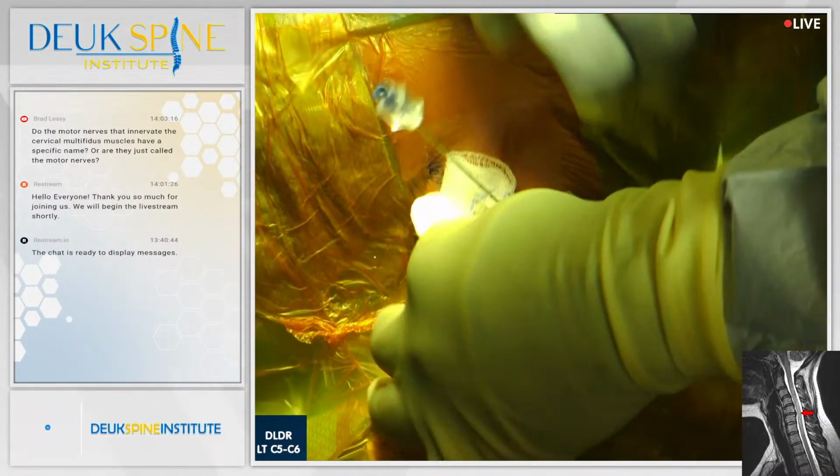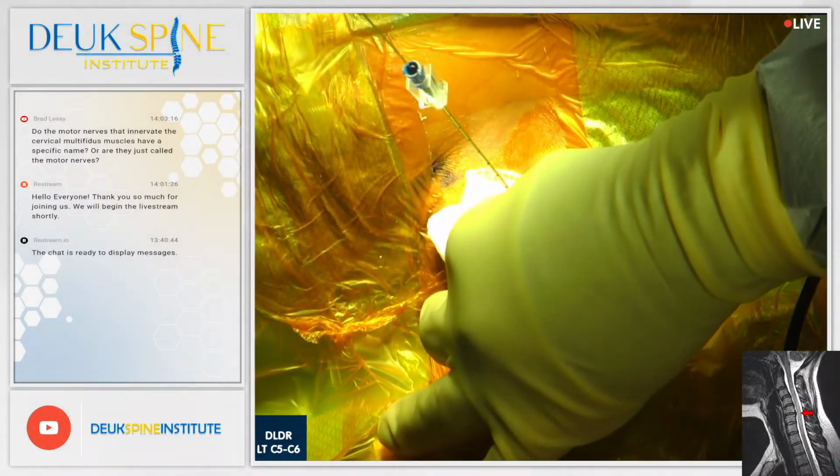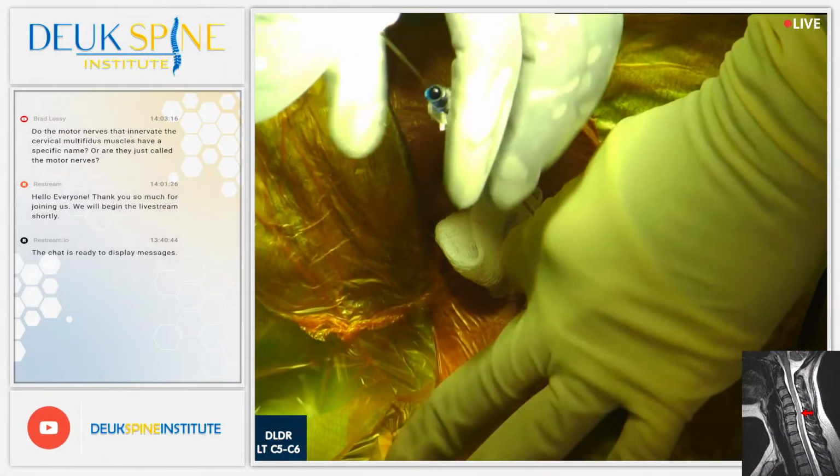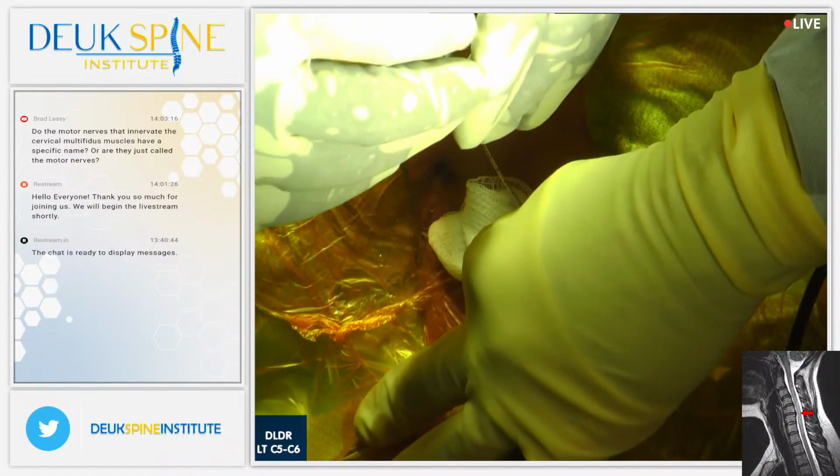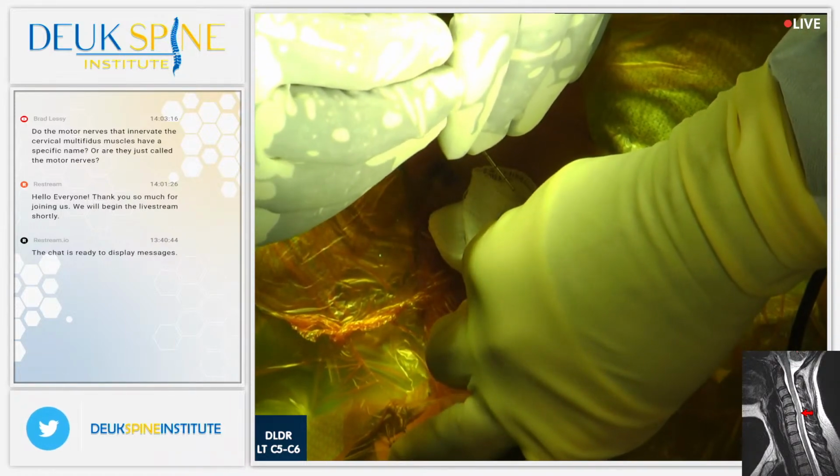If you're a lackey for the implant company, then maybe it is ACDF, right, or artificial disc. But if you actually do what's best for the patient, you do this surgery, the Deuk laser disc repair.